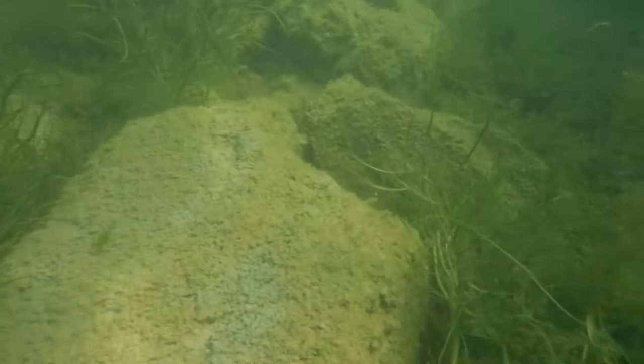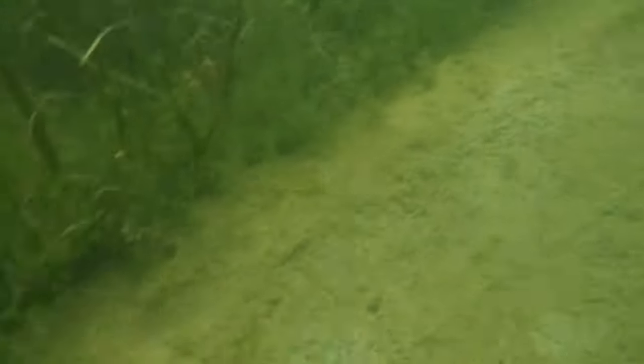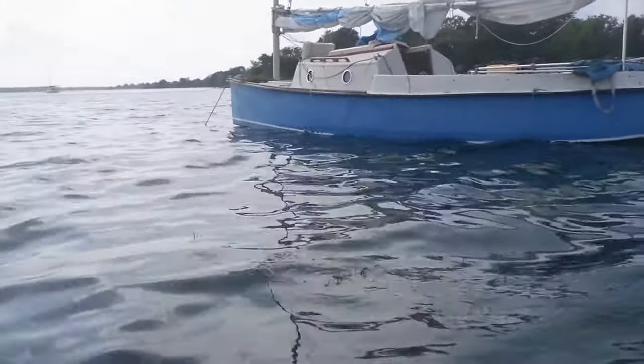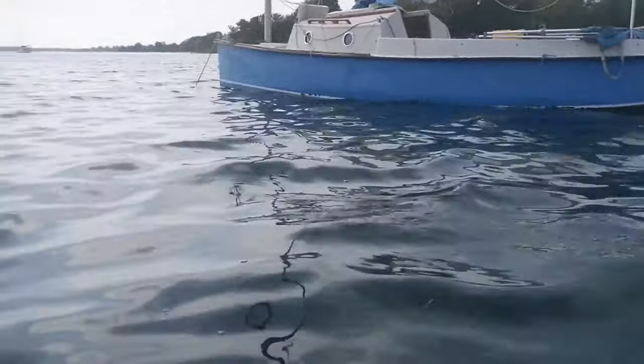All right, so what I'm doing now is I'm walking along the top of the structure. I forgot to bring my good underwater movie camera today, but this one does do some shooting underwater. Here we are at the corner of the building. Okay. And the boat is anchored in the middle of the building, roughly, actually I believe kind of towards the west end of the building.